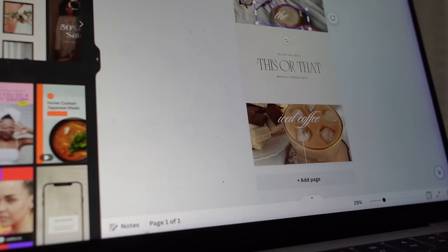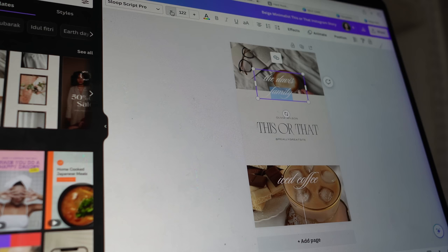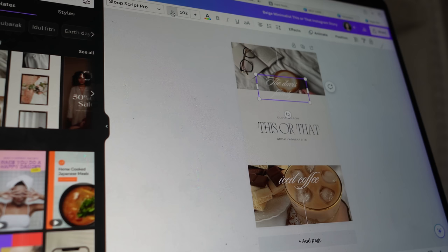Okay, so we got the Davis family. Can I spell? Make it smaller. I'm just gonna put the Davis family. No, y'all know we're not married, but you know, we're trying to give the vibes, okay? I don't wanna put the Walker and Davis family. That would be doing too much. And technically, we're common law married, so I don't want to hear anything about it either in the comments, okay?